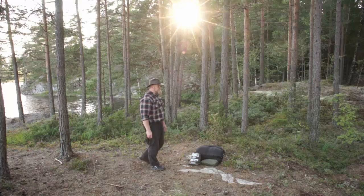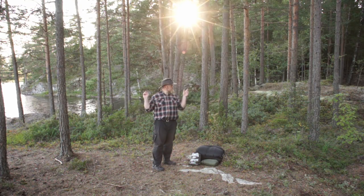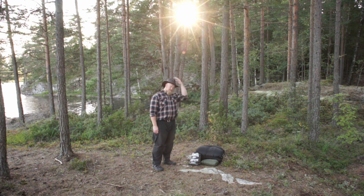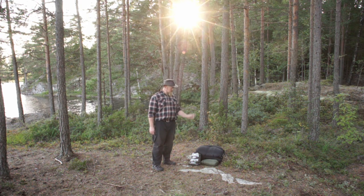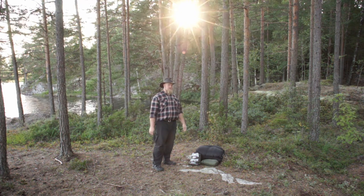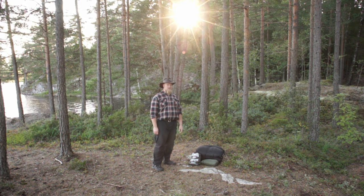Exciting. As you can see, I found a couple of trees that will suit my hammock. So I think that's the first thing I'll do. Put up the hammock and open up the sleeping bag so we can get a little bit of air inside. It's always good. It's warmer when the night comes.